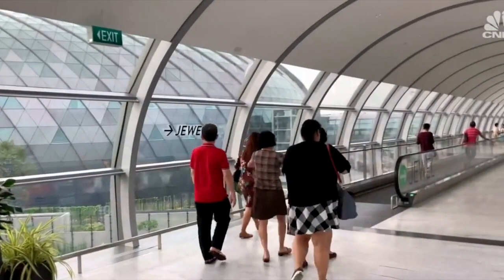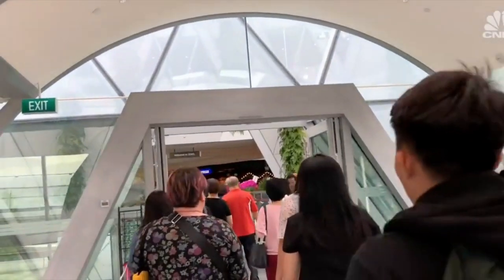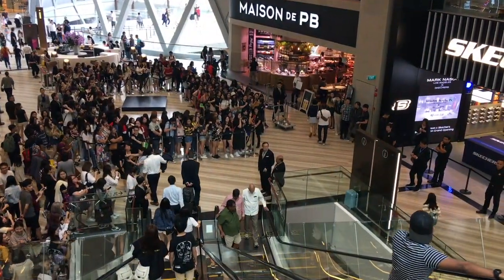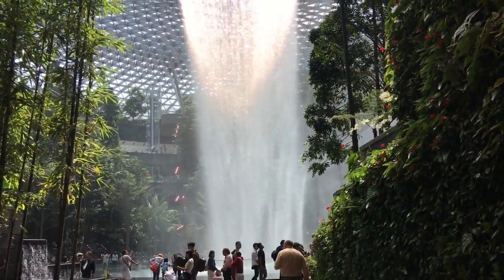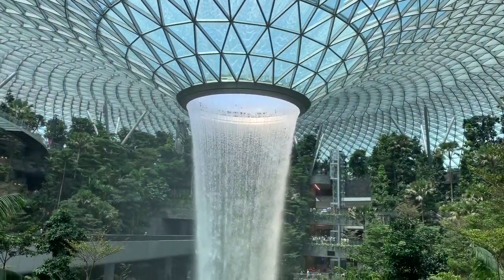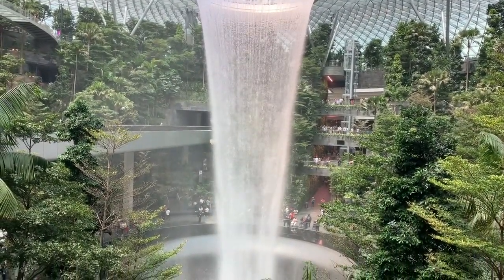Right next door to where we entered the hotel, you'll also see the entrance to the Jewel Complex. Now, this is a huge multi-level retail shopping area, but it also has the main attraction at the moment, which is the Rain Vortex Waterfall. This is the largest indoor waterfall in the world. There's some 10,000 gallons of water pass down through that funnel per hour, most of which has been collected from rainfall.